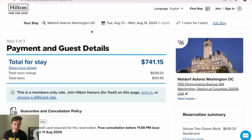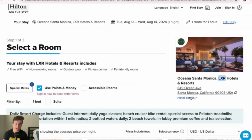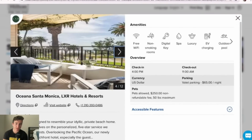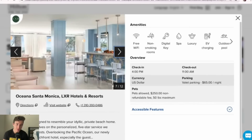So friggin' amazing, absolutely. Here's another property, the Oceana Santa Monica LXR hotels. Remember LXR? That was the brand that also gave you $50 per day in dining credits. So just keep that in mind. Hotel details. Let's check out some of these pictures here. Very, very nice. Right on the water of Santa Monica. Amazing property and very, very expensive.